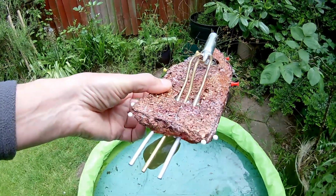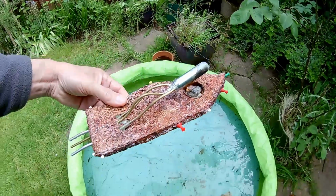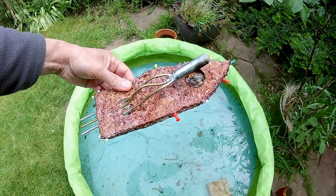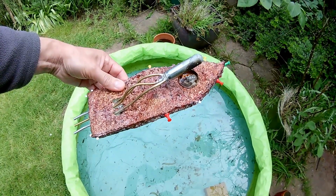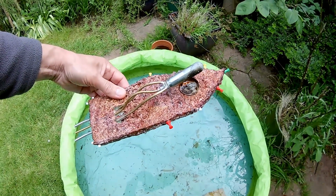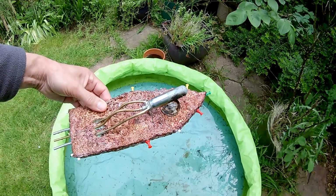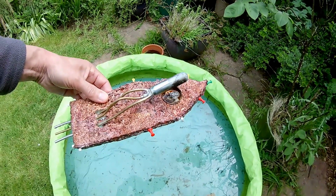Right, that's it. A pop pop poop poop floater boat in response to a joke comment by Mike Flight.